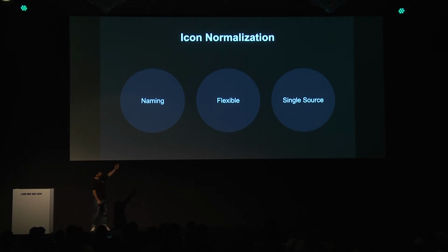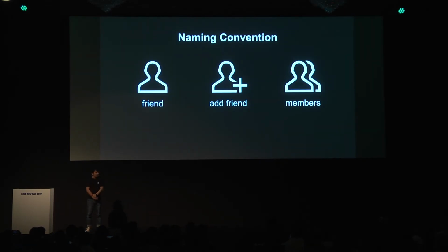To do this, we need a naming scheme, flexibility, and a single data source. These are the names of icons in the LINE messaging app. While their functionalities are self-explanatory, their names need to be more versatile to make them available in our library. Therefore, we must change their names to something that describes their shape and form, not their functionality. In other words, friend would be user, add friend would be user plus, and members would be users. This is the gist of our naming rule.